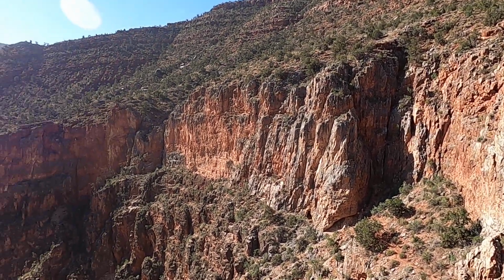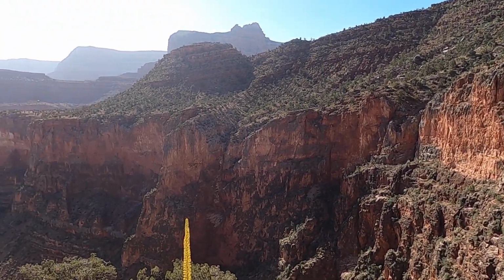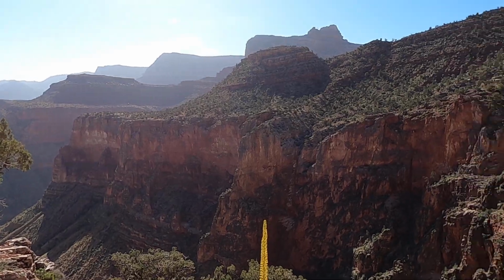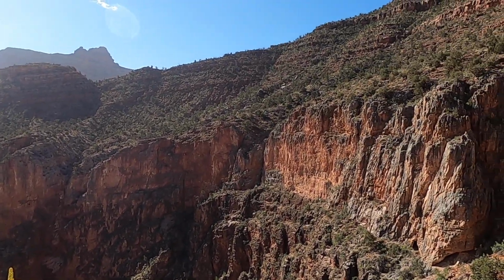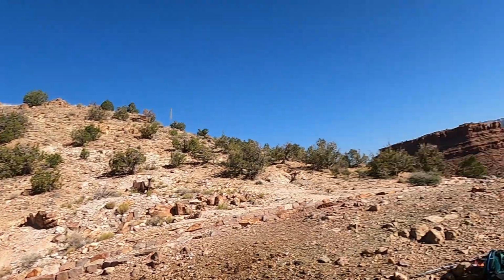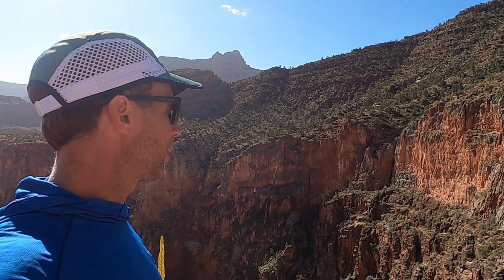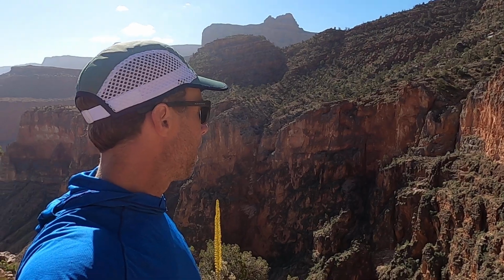This is the Redwall Limestone, probably the biggest cliff forming unit in the Grand Canyon. Definitely one of the most imposing topographic features in the canyon. If you were going to try to hike in or out of the Grand Canyon, the cliffs of the Redwall Limestone would definitely be a huge obstacle to getting in and out of the canyon.